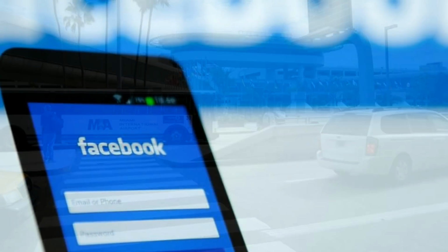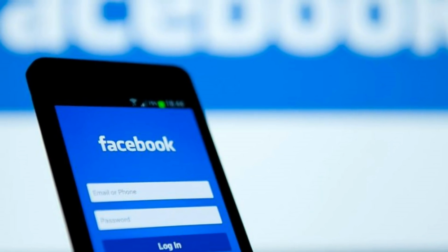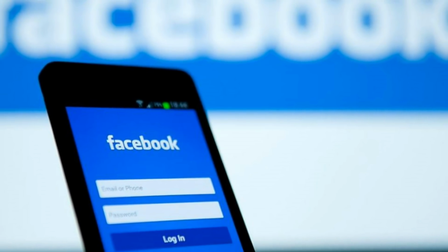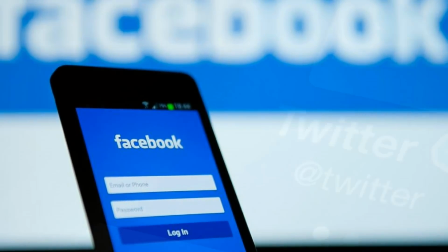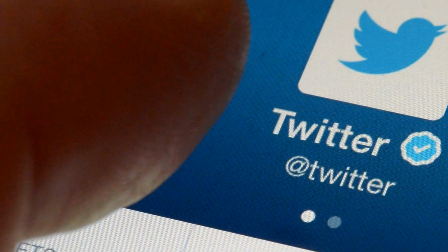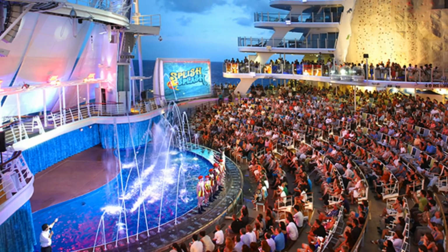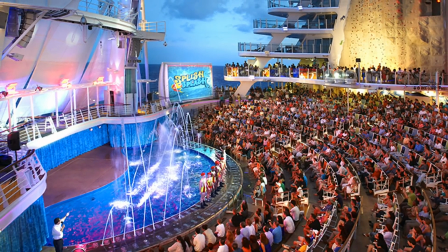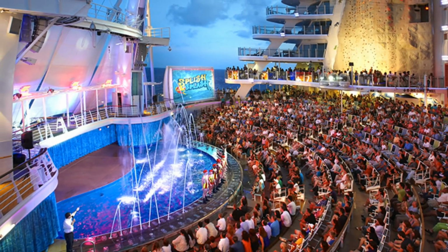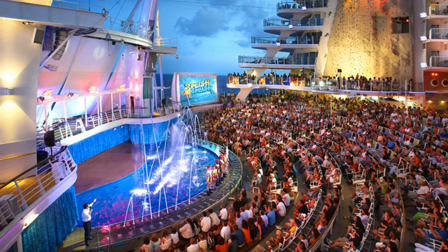Another thing is Wi-Fi for the ship. You may want to have Wi-Fi while you're on the ship, and most of the cruise lines offer different plans. Just a low plan, a medium plan, and an extravagant plan. You can talk to them about that by phone. You can look at it on the website, or once you're on the ship, you can always go to guest services and say, hey, hook me up.